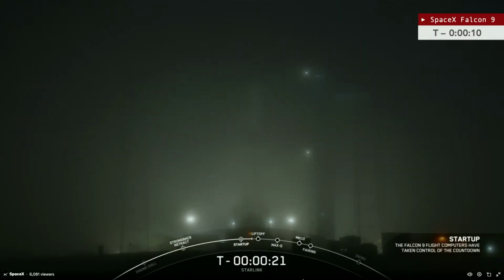And here we go. 10, 9, 8, 7, 6, 5, 4, 3, 2, 1. We believe engine ignition. And we should have liftoff. If struggling to see it, yeah, we do have liftoff of the Falcon 9 rocket. Seeing the glow here. Now 15 seconds into flight, working on getting a good visual here. As the Falcon 9, you can really just see the glow climbing through the fog.